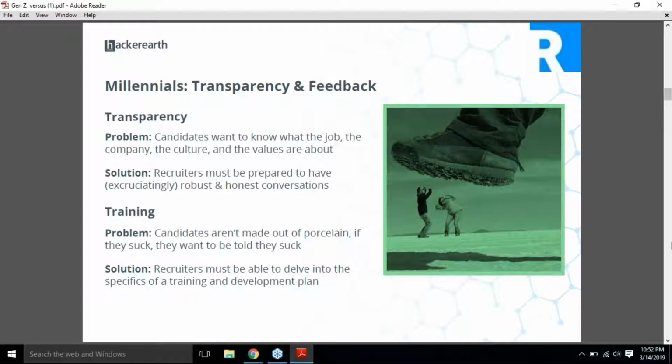If we want to keep them in the recruiting funnel, and we want to keep them engaged in that job, then we have to have the discussion with them. Period. End of story. Great question, though. Yeah, makes sense. Thanks for the answer. Sure.